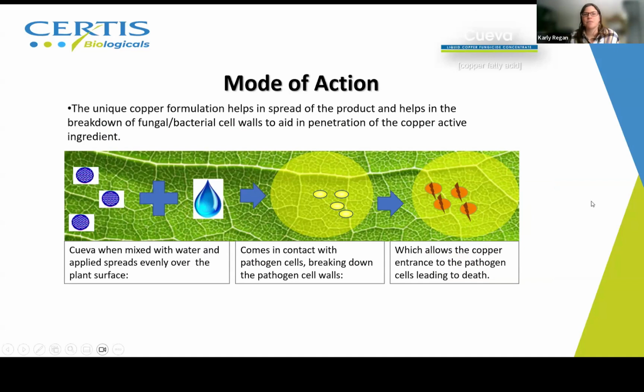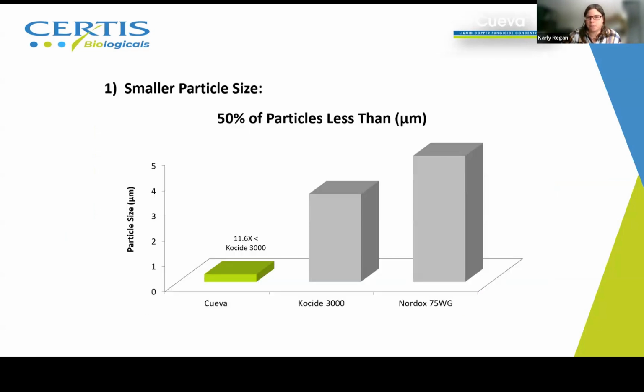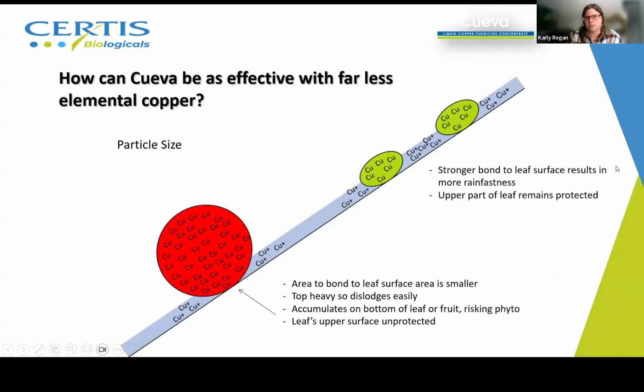Sorry about that. So, the way that this is working, because it's in a different formulation than a lot of other coppers, is instead of just spreading across the leaf surface, Quava will also help get better entrance into the pathogen cells, and help break down those cell walls when it comes in contact with them. It has really small particle sizes, which can help get really good coverage across the leaf surface. So this is showing an example of that particle size relative to a couple of other copper products on the market.